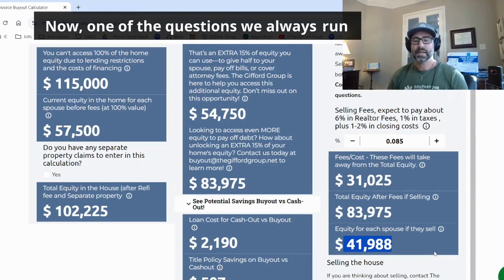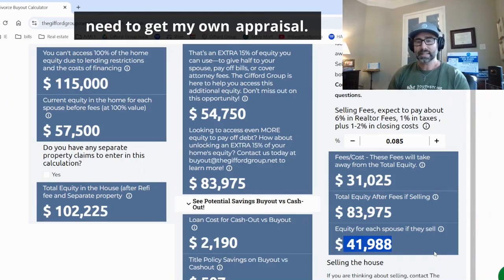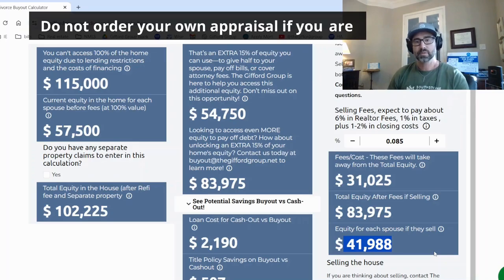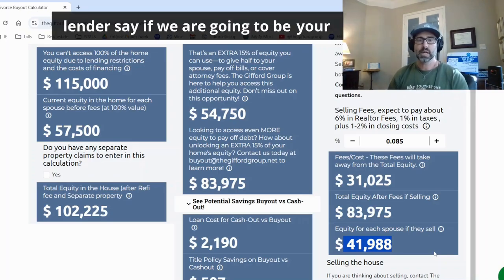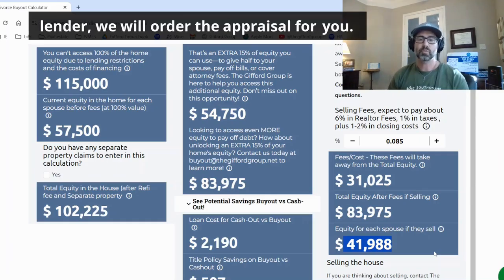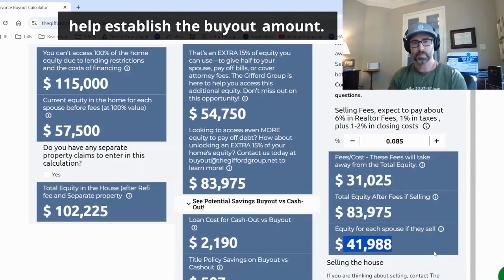Now, one of the questions we always run into a lot is, will I actually need to get my own appraisal? Do not order your own appraisal if you are going to go with the process of divorce. We always recommend that you let your lender, say if we are going to be your lender, order the appraisal for you. It's part of the process to help establish the home's value, which then you can use to help establish the buyout amount.